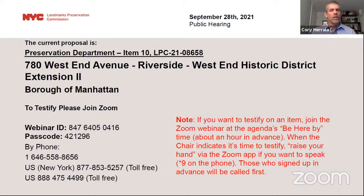Okay, we'll now do the next and last item of the day, item number 10, LPC 21-08658, an application for a certificate of appropriateness in the borough of Manhattan, block 1869, lot 7502, 780 West End Avenue in the Riverside West End Historic District Extension 2, an arts and crafts style apartment building designed by George and Edward Bloom and built in 1912-14. The application is to replace windows.